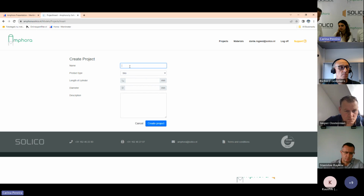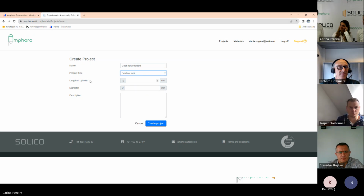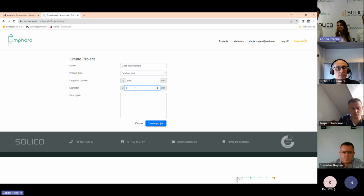I'm going to call it, let's say, Koen for President. And it is going to be a vertical tank. The length of the cylinder, let's make it 8 meter, with a diameter of, let's do 3 meter. I can make a description.